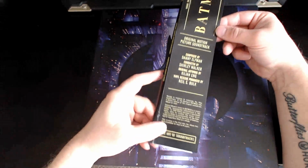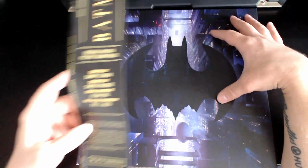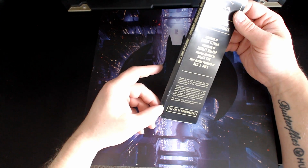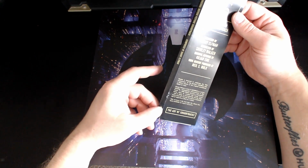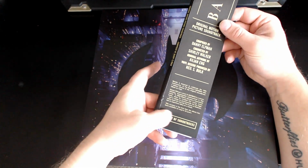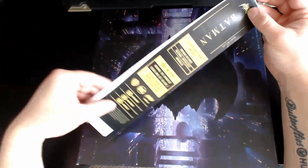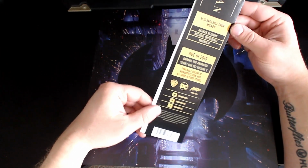Now, what really sold me on this, not only that I liked the artwork, but the fact that this reissue is the first time the album has been available on vinyl in 30 years. And it says that over there, and I did not know that. So I thought I just had to buy this straight away.